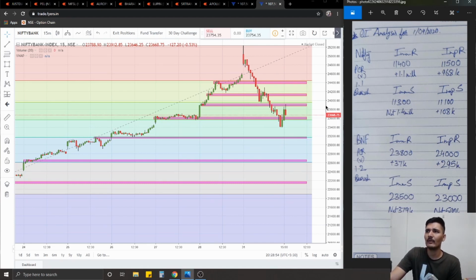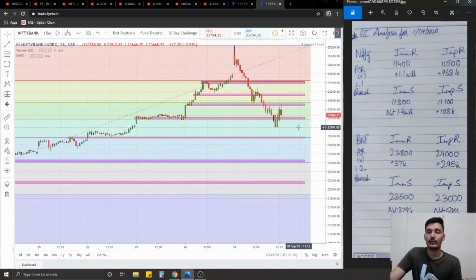So for Bank Nifty too, I would prefer to take short entries somewhere close to 23,800 or 24,000, depending upon what kind of opening it has, for a quick target of the respective zones on the charts.